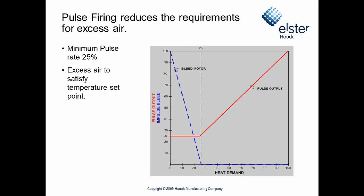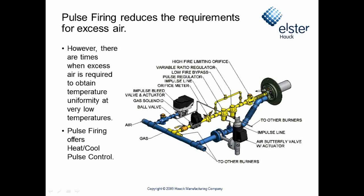This is a typical diagram of how we would do this. Your heat demand is across the x-axis, and the pulse bleed output is on the y-axis. At your 0% output, we are bleeding off all the gas impulse pressure. So if we go back to this slide for a minute, if we are firing at high fire, our air valve will be wide open, and this upstream gas regulator will be in the high fire position also.